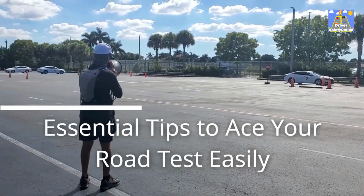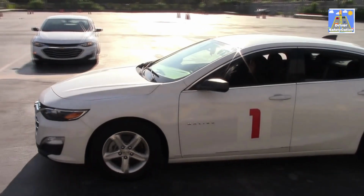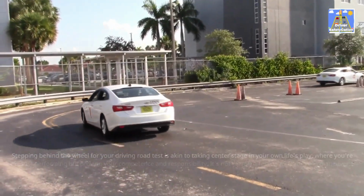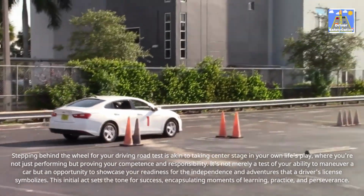Essential tips to ace your road test easily. 1. Setting the stage for success. Stepping behind the wheel for your driving road test is akin to taking center stage in your own life's play, where you're not just performing but proving your competence and responsibility.